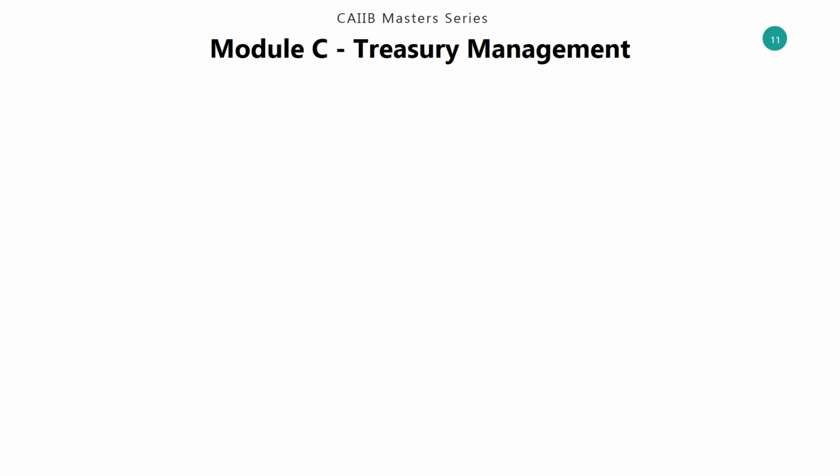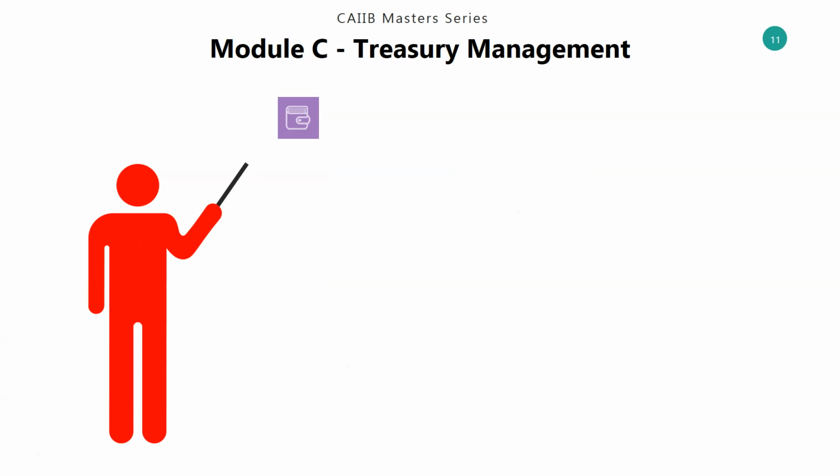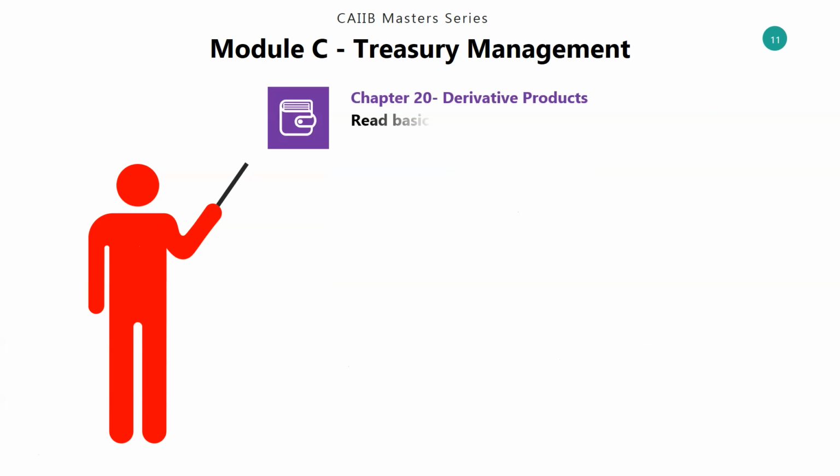In chapter 20, that is derivative products. Now friends, this is also an important chapter for case studies point of view. Just start with reading basics of forwards, options and futures, and then straight away move on to interest rate and currency swaps. Now these two are important concepts and case studies are also asked from this.